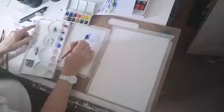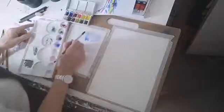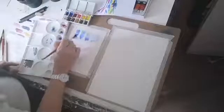So we don't need white. The way you control the strength of the colour is by the amount of water that you're adding to your paint. Now my table's on a bit of a slant today, so all of these are running to the bottom. But you can see each time I add more pigment to that water puddle, the colour gets stronger as there's more pigment to water. It's just the ratio.